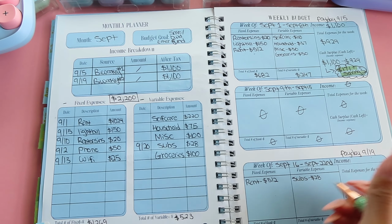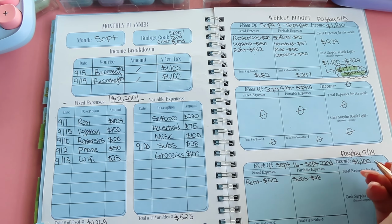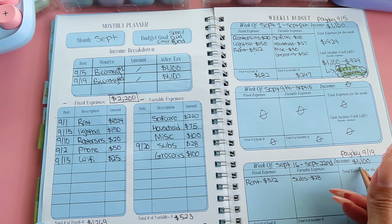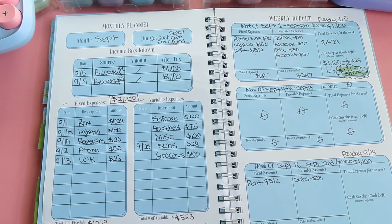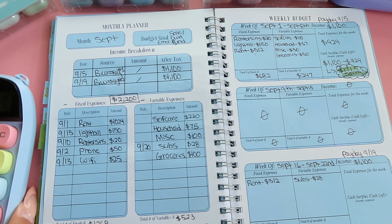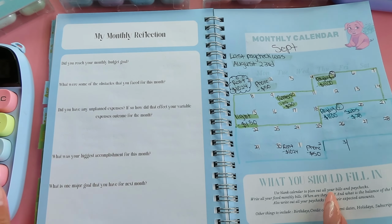And you see why splitting is perfect, you guys. Our income is $1,100, because if we had to use $1,100 on one check of our rent, we wouldn't have any room for any of our other spending that we need. So no bueno. We got to have that nice. So we have our rent.